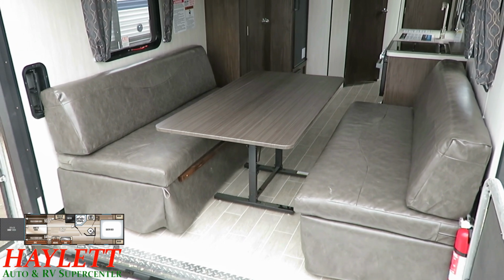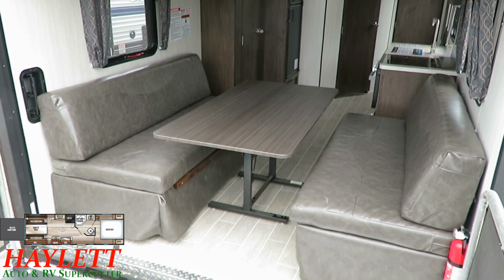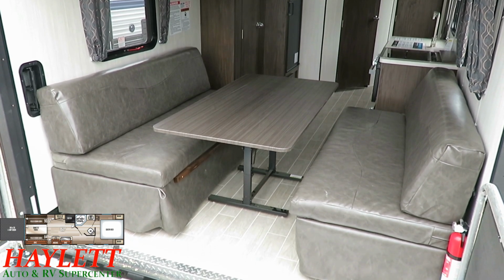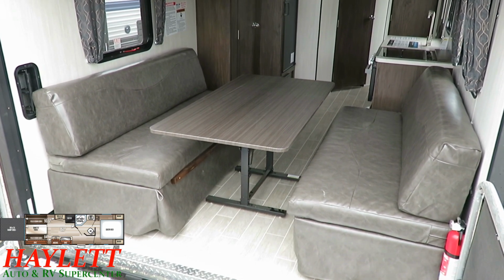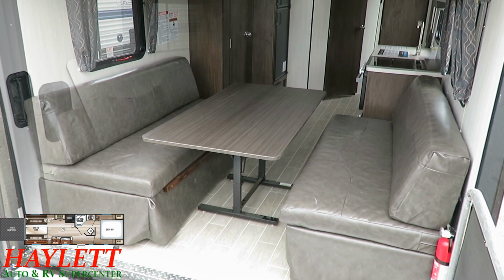So this is a great couples camper with weekend sleep space for some adult-sized guests, making it pretty good for buddy camping. Or frankly, you can invite the neighbors over at your new campsite, play some cards, have some food here, and really have a great old time.